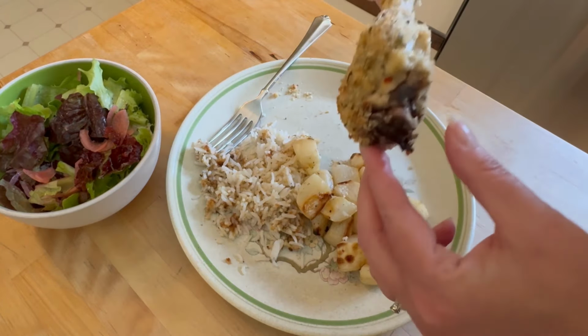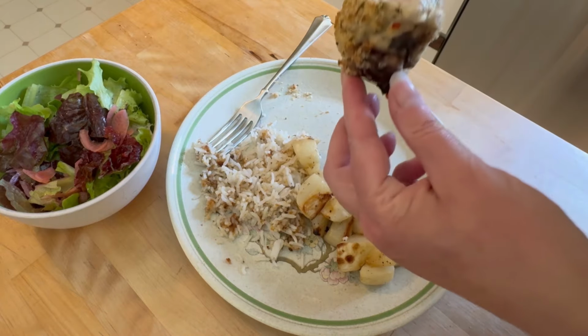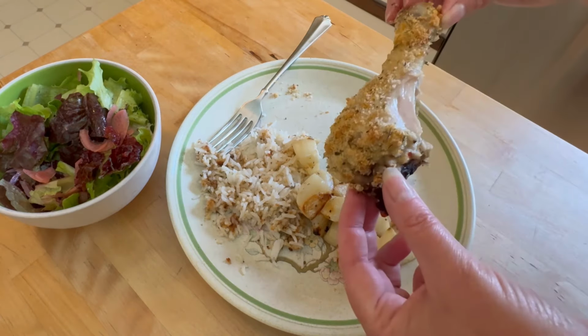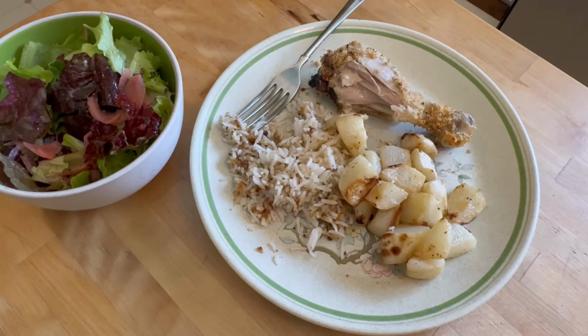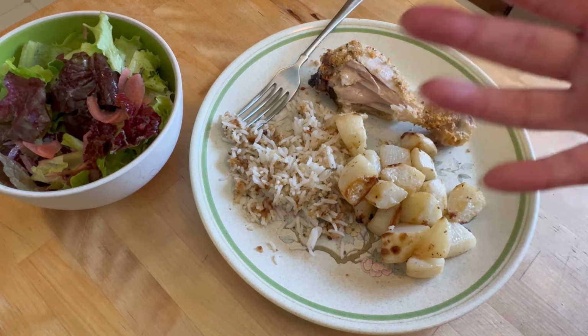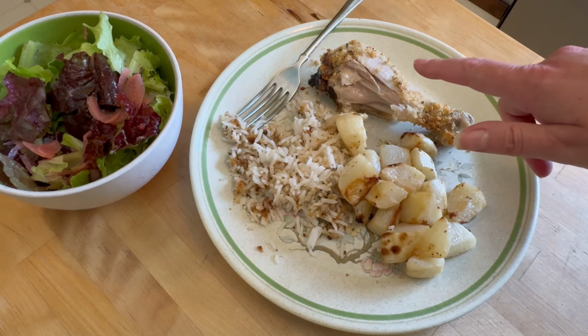Let's try this chicken with this breading on it. You can kind of taste that ranch dressing a little bit. I like it with those seasoned breadcrumbs. Oh, it's quite juicy. Oh, it's pretty good. Well, that is a thumbs up. Excellent regular dinner. I'm going to gobble this up for 4 dinners. Oh, there's red pepper flakes in there. Make that a little bit spicy, and it's really, really yummy.